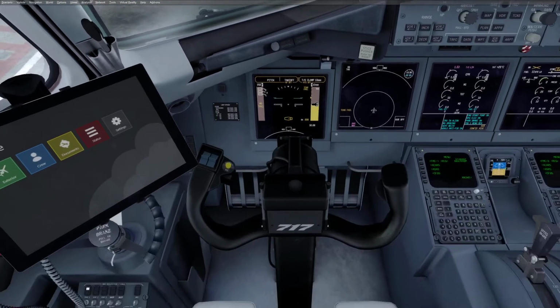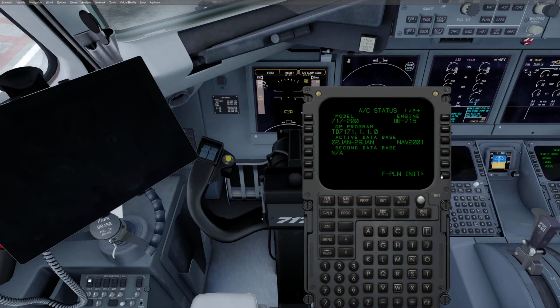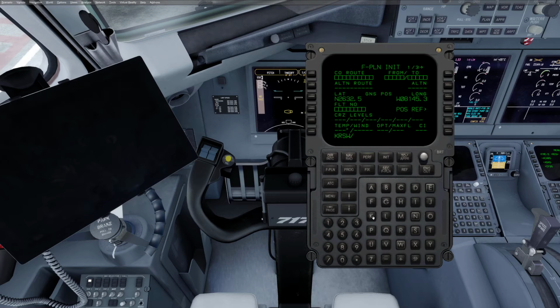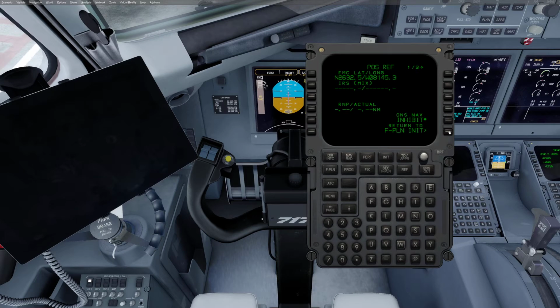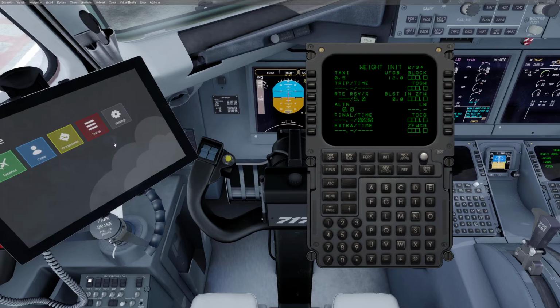Now we can do the FMC setup. This is where it's going to trip me up. So flight plan initialization. Okay, so we are going from KRSW into KATL. I believe that is Atlanta. Yes. Bang. And flight plan initialize. Yep. Okay, and we are cruising today at a flight level of 320. There we are, and our cost index is going to be 40. Now I remember.